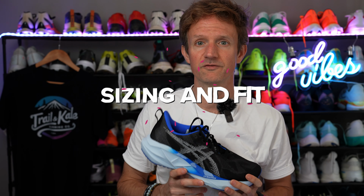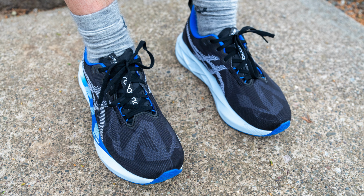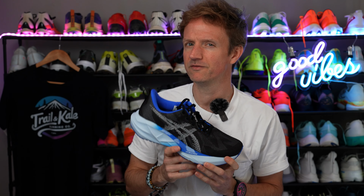When it comes to sizing and fit, the ASICS Novablast 5 does fit true to size in length, and I'd say it's got a medium width, but that fit does feel quite snug, which is good for a medium to narrow foot. If you have slightly larger than medium feet, then there is a good volume in the upper. The lacing system does allow for a bit of expansion there. But if you have very wide feet, I don't think these are going to be for you, and unfortunately, as of making this video, there isn't a wide version available yet.